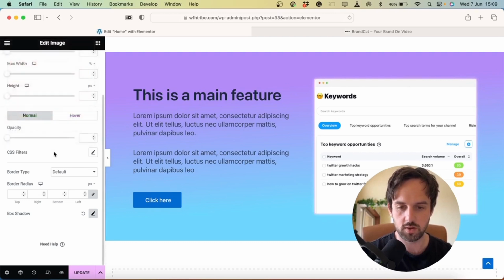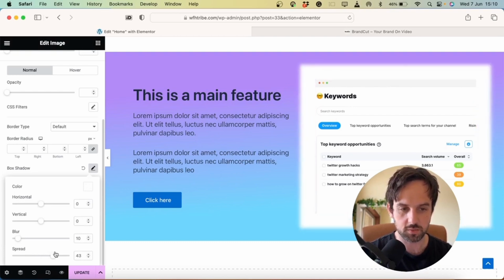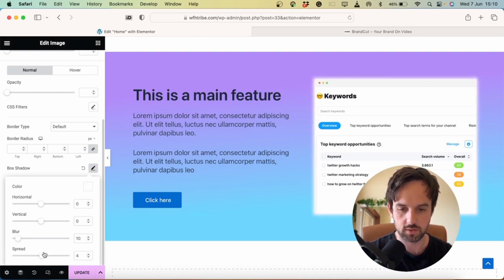We'll choose white here, and then let's click on the pencil again. And you can make it a lot bigger so you'll be able to see it. So we can see there it's working. So maybe we'll change it to 7. We'll blur it a little more. Let's just actually turn it down a little bit. Okay, so that's looking good.